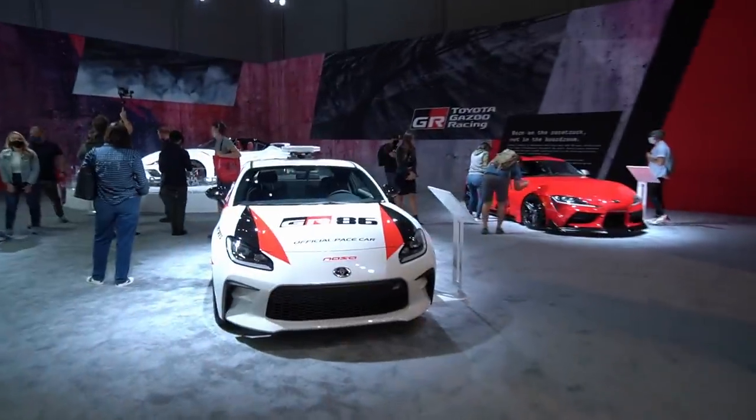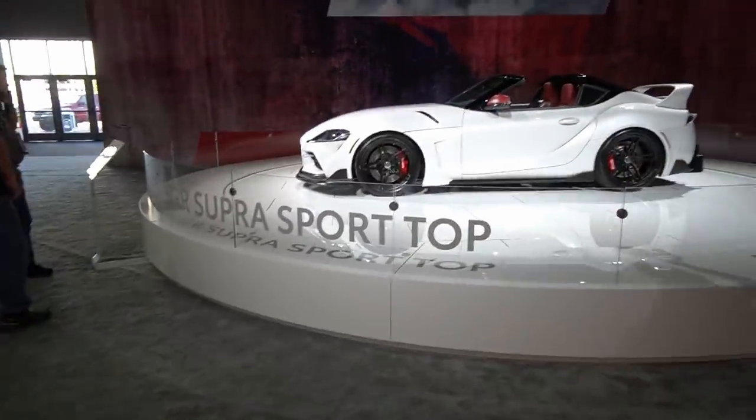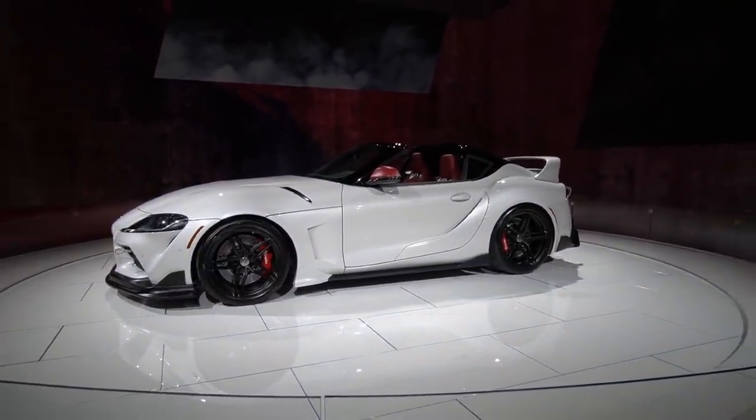Thick, guys, thick. Talking about Toyota, we are at the GR section. Oh, what is that over there? GR Super Sport top. Haven't seen one that you can remove the top off. That's unique, and that looks pretty crazy.